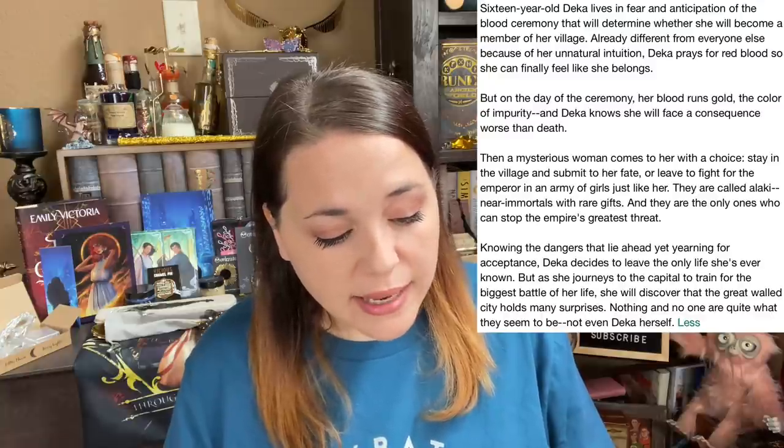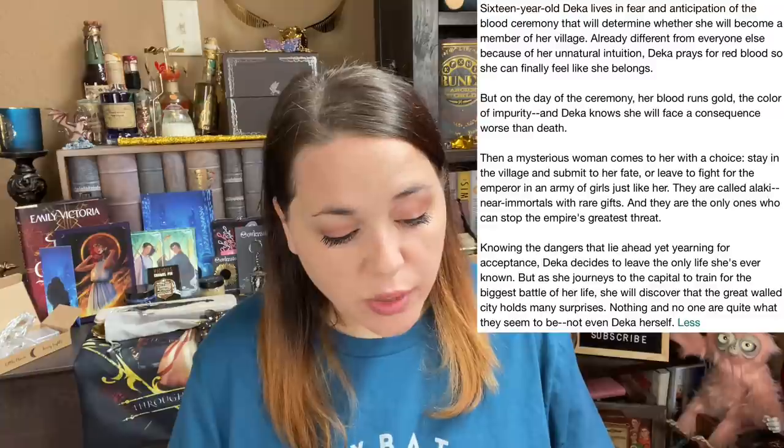Then a mysterious woman comes to her with a choice: stay in the village and submit to her fate, or leave to fight with the emperor and an army of girls just like her. They are called Alaki, near immortals with rare gifts, and they are the only ones who can stop the empire's greatest threat. Knowing the dangers that lie ahead, yet yearning for acceptance, Decca decides to leave the only life she's ever known. But as she journeys to the capital to train for the biggest battle of her life, she discovers that the great walled city holds many surprises. Nothing and no one are quite what they seem to be, not even Decca herself. In this bold and immersive fantasy, a young heroine fights to save a world that would dare to tame her and discovers that she is her own fiercest weapon.